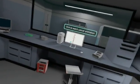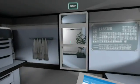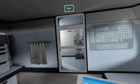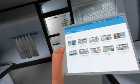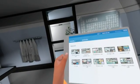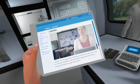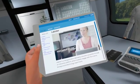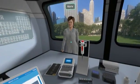And here I have my machine. I can do different experiments on the machine, and over here I have the door. I can go into other experiments I can perform in the laboratories. And here I have my learning tablet. This is an intelligent tablet that allows me to read about relevant theory, and as you can see, I can interact with it, and I can watch videos and see content that is relevant to the experiment that I'm performing right now.